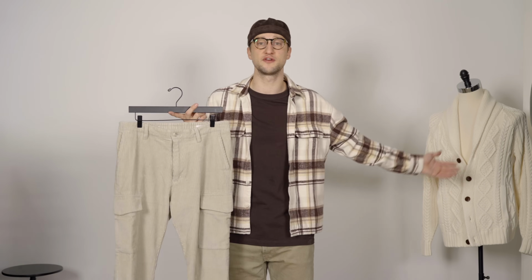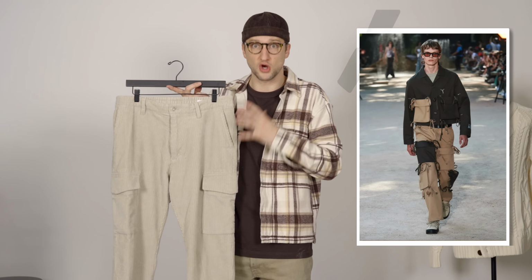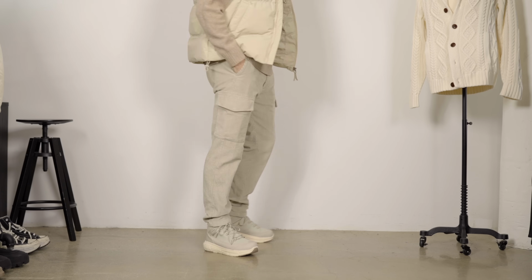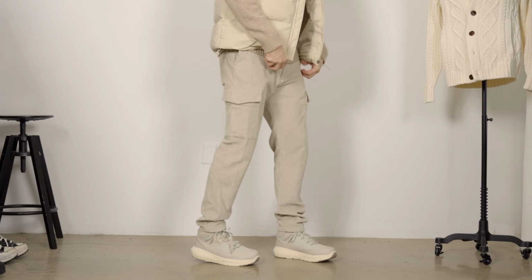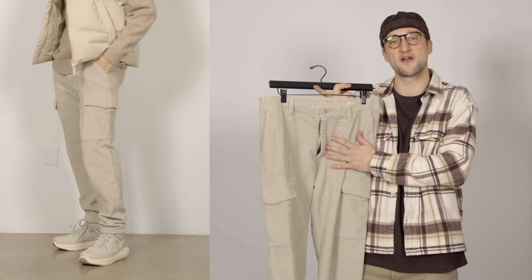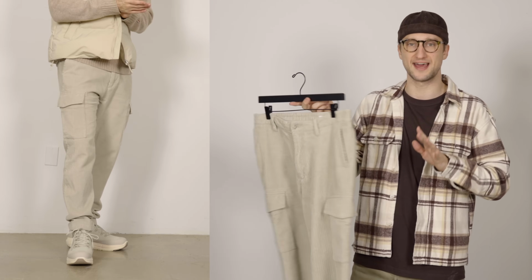If you watched my trend video last week, you know that cargo pants can look crazy right now. You can literally have a pant made of cargo pockets. This is still in the realm of what's very wearable, but still very different. So I love the color here. I love the thick corduroy. I think it's an excellent piece for the winter. Once again, we have that lighter color, which I told you I love, so that's great. Everything else is very standard about it.